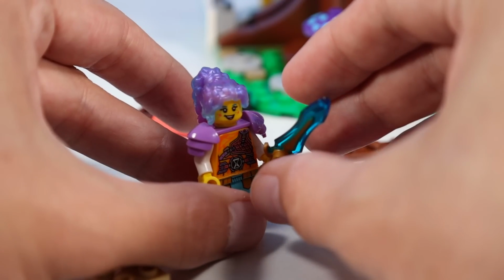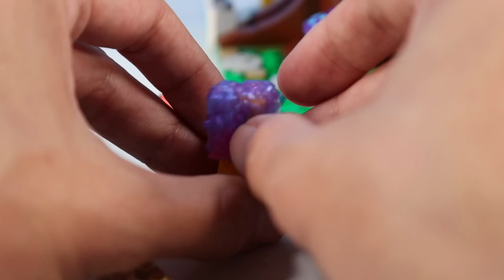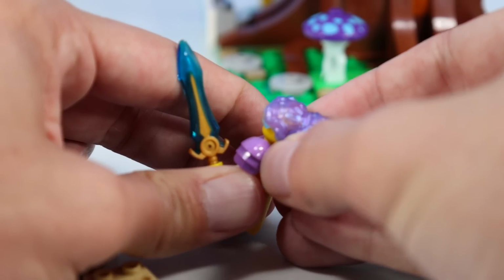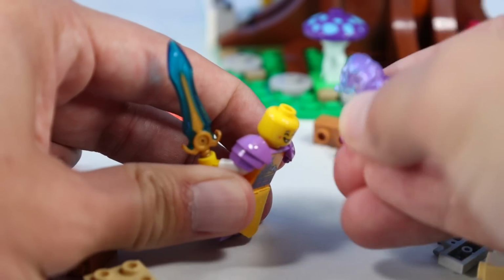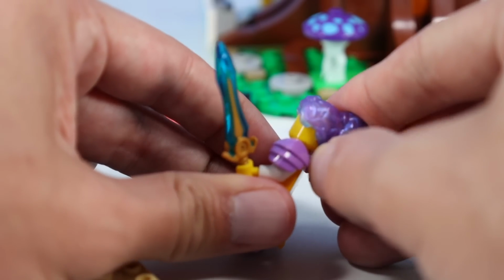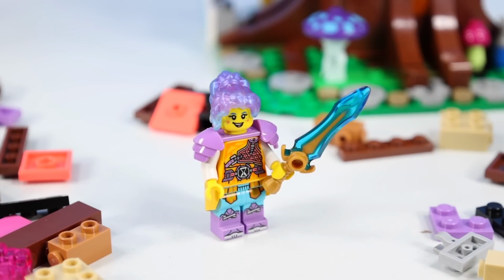A lot of people have been really enjoying this hairpiece I've seen. It's almost translucent. It's just got a lot of shimmer to it with purple, blue. Yeah, a little bit of transparency into that hairpiece. Double headpiece. There's more of a smirk smile on her back there. And front right now, she's just, I like this face better. Awesome sword. Totally a figure worth finding.